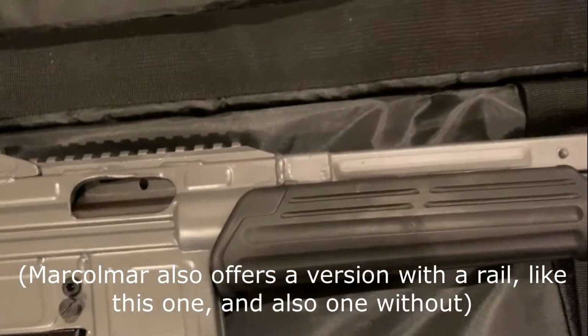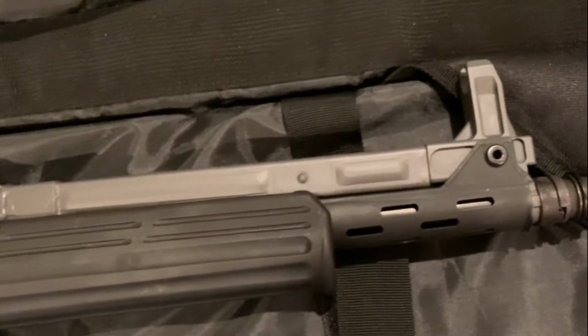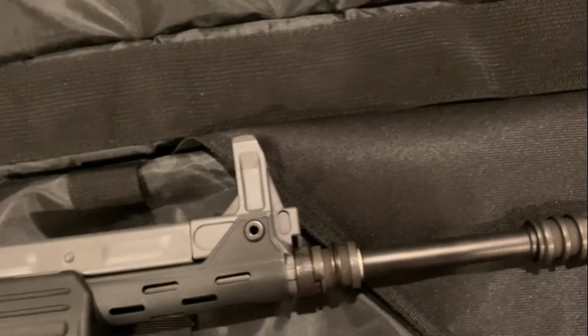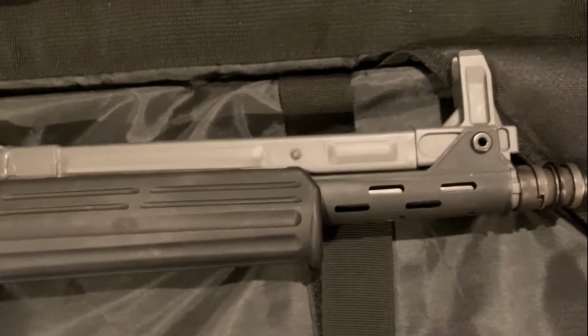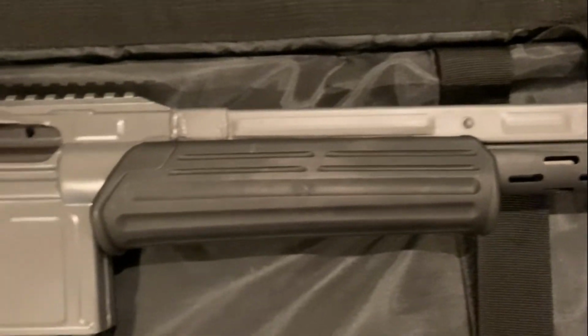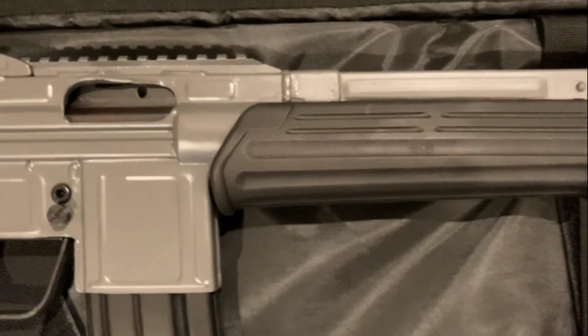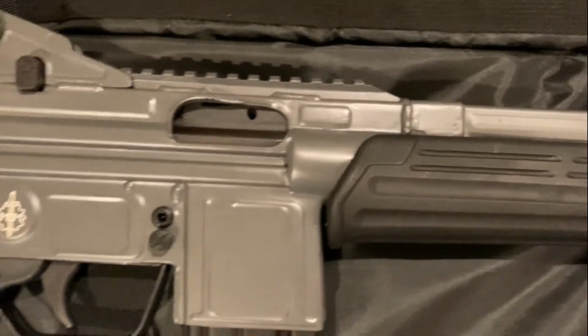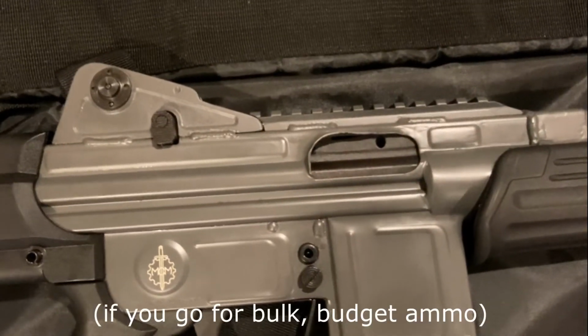But in any case, even though these have been around for a few years now, from what I gather, and I could be incorrect about this impression, they haven't really been the hottest sellers. And there's a few reasons for that. One, of course, is they're relatively expensive. You can get 2, maybe 3 ARs for the cost of one of these, at least if you go for really budget ARs, or 1 AR and several thousand rounds of ammo.